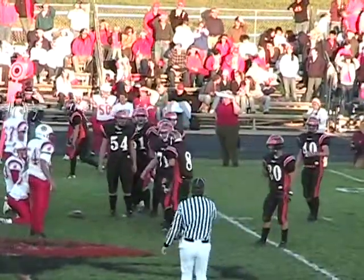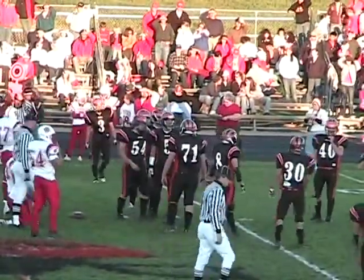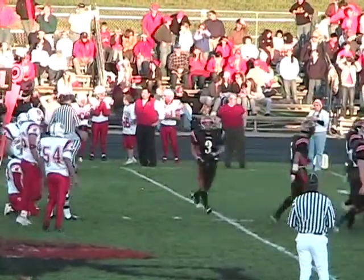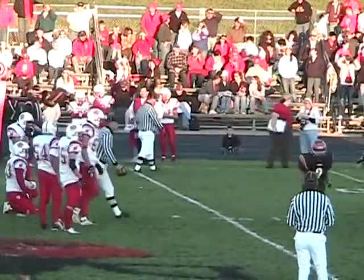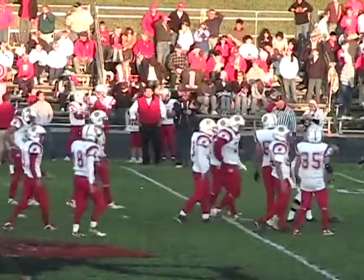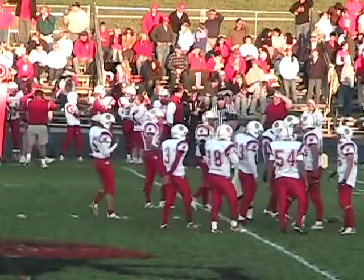Guy on our end. Guy on the slide, flat. Illegal motion against the Grizzlies. 5-yard penalty makes it now first and 15, on the 43-yard line.